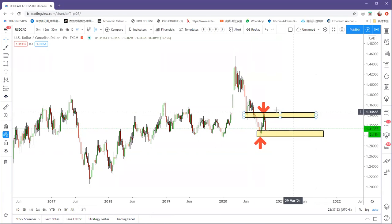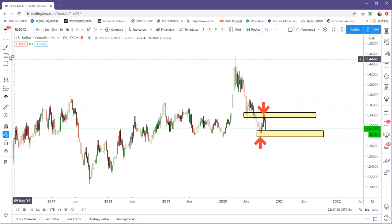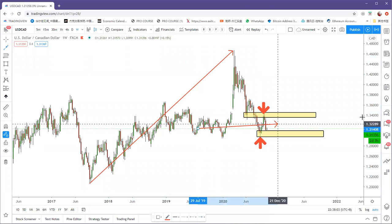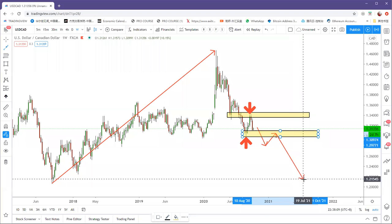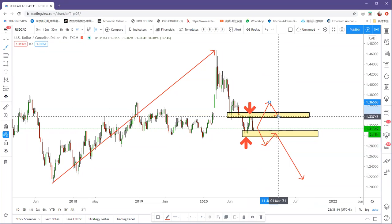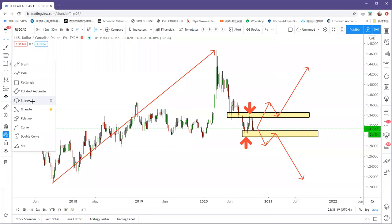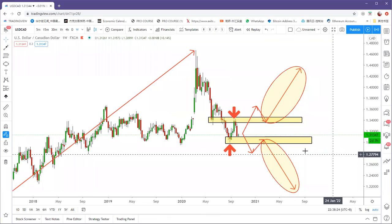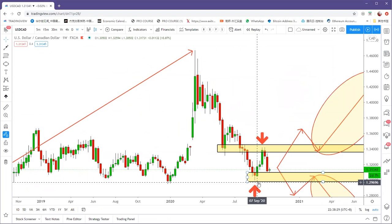And now the dollar Canadian has moved to a place which is in the middle of the whole range. So this tells me there will be a very strong bearish move after it breaks 1.30, or there could be a very strong bullish move after it breaks 1.34. So focus on getting this kind of a movement for the dollar Canadian. And now from the price action, I feel 1.30 may be broken.